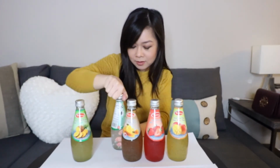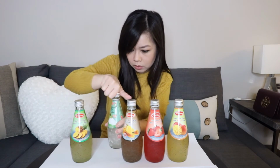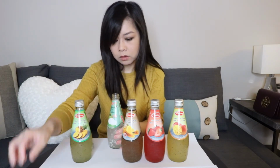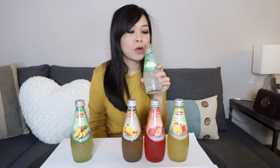This one's a little hard to open. Come on. Okay. This is good. Coconut water. You can never go wrong with coconut water.